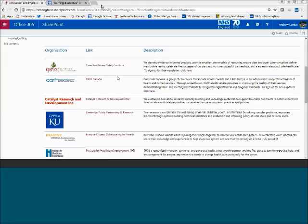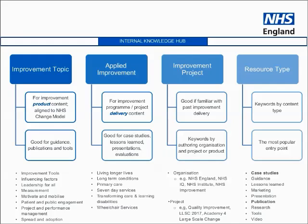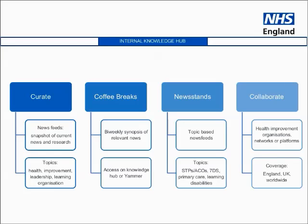So if I stop sharing, I'll just go back to the slide and we'll just summarize that second tranche of the material that we've looked at. So the Curate page provides access to automatically updating news feeds. It provides a snapshot of news, intelligence and research on health and a range of improvement topics. Coffee breaks are a bi-weekly alert that's intended to be a quick read, curating relevant news and research items, and you can access these directly from the hub, or we always put a notice out on Yammer when a new one is available. And Newsstands are topic-based news feeds which also provide access to secondary research, so you can quickly scan and get an up-to-date snapshot of news, intelligence and evidence.